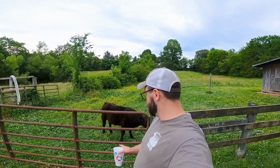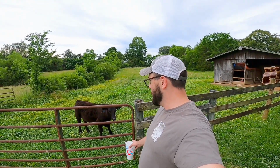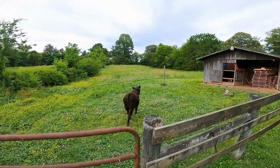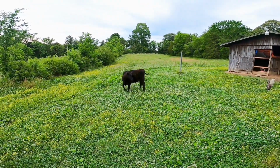Here's something good. That guy who jumped the fence on us not too long ago, we put back out a few days ago. Guess what? He jumped the fence a week ago. He was up in the barn for a few days. Now he's hanging out in the field, being a good dude, eating grass, growing big and strong.